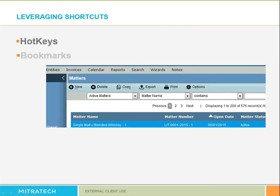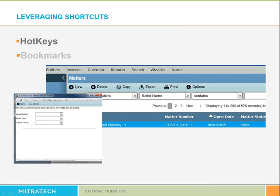Another way to easily see what shortcuts are available is to look for underlines. Here is a screenshot from the Matters page, and you'll see the letter N underlined in the word New, and that means that you can hold Control and the letter N, and then the dialog box for creating a new matter appears.